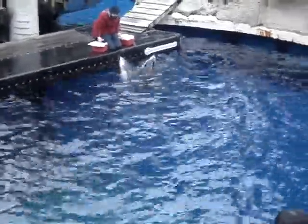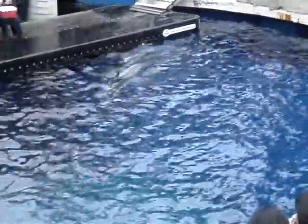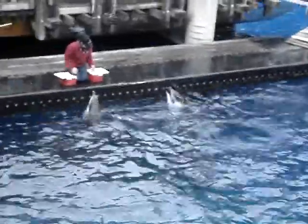No. It's way too big for them. But what they were doing is showing you how they swallow a salmon. Grab it, shake it, and tear it. It is easy to swallow dolphin bite-sized pieces.